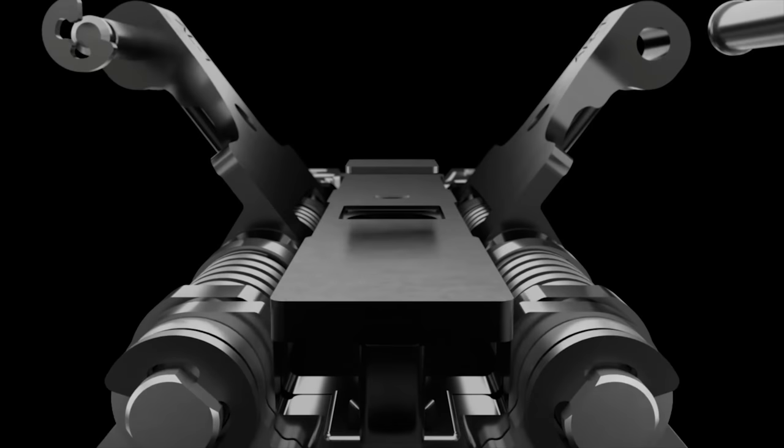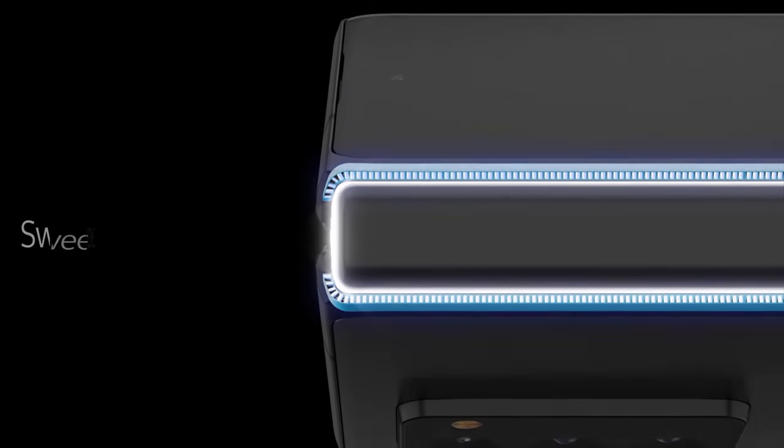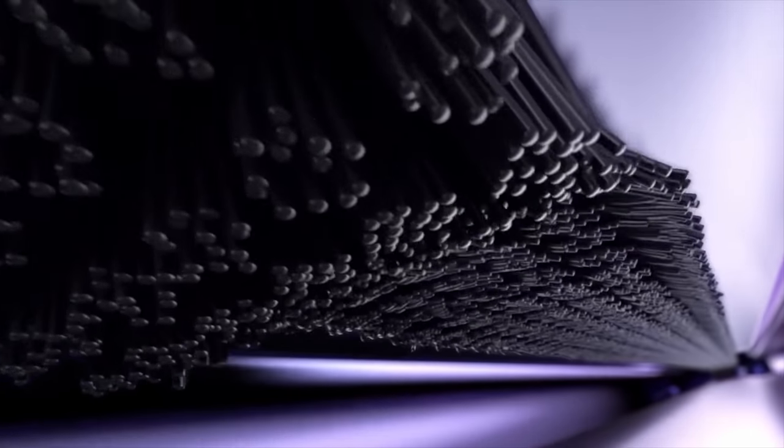Everything's housed around this aluminum frame, which is nice. It's got a fingerprint reader on the frame, which I also like because there's no physical fingerprint reader on these devices anymore. It's all under the screen. And I'm still a big fan of the physical fingerprint reader. So the Galaxy Z Fold 2 has a physical fingerprint reader.